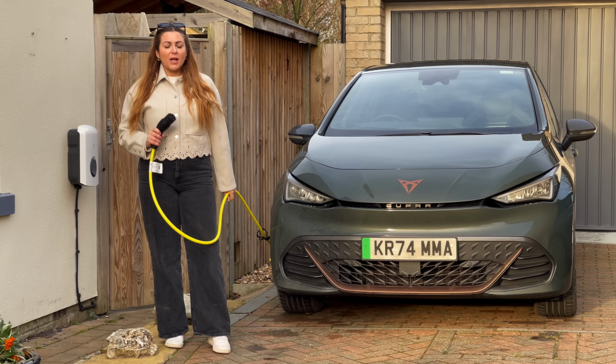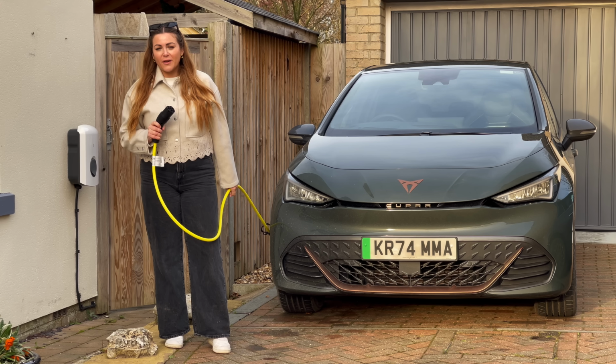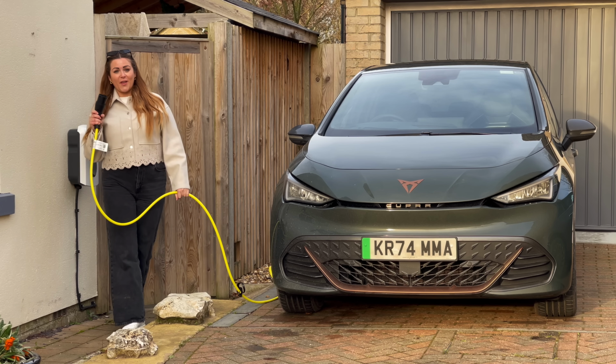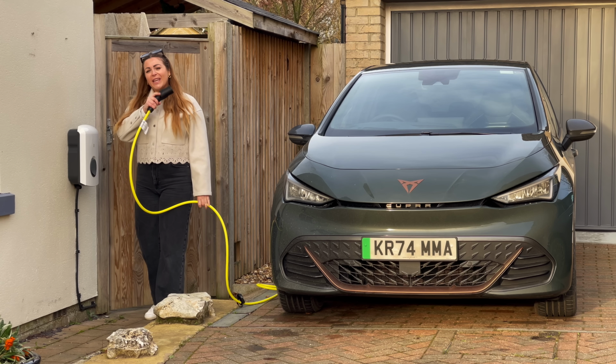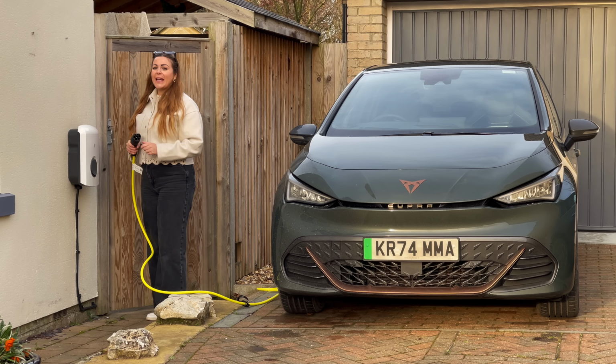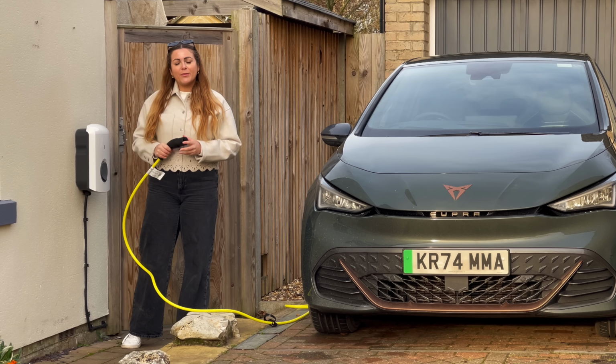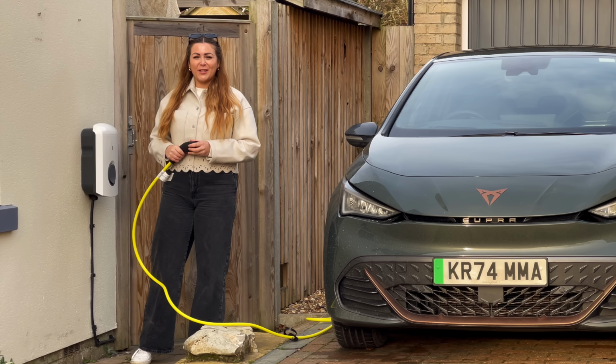That means if you find a charger on the go fast enough, you can top up from 10 to 80% in as little as 30 minutes. And talking about charging, if you have a home charger like this, a 7 kilowatt charger, you can top up your VZ in around 11 hours.